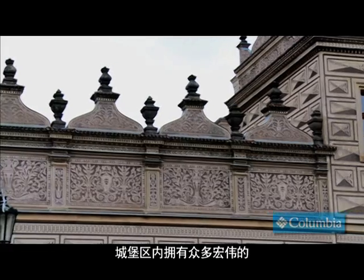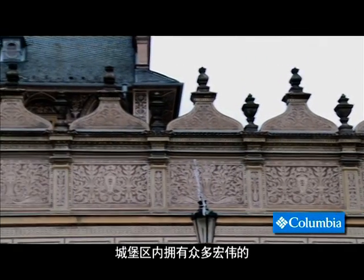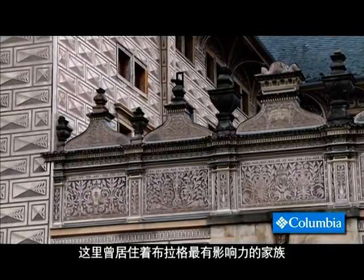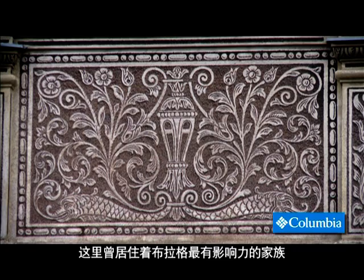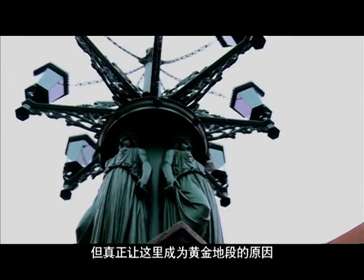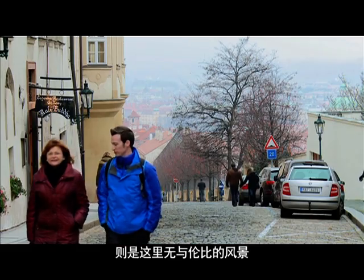The castle district is packed with many grand mansions, with Baroque and Renaissance facades, which were once the homes of Prague's most influential families. But what makes these properties truly royal would have to be the view.